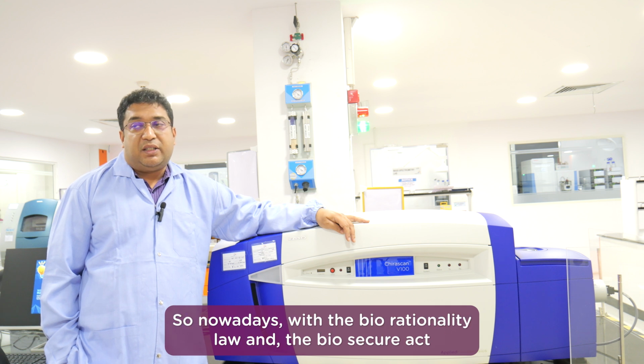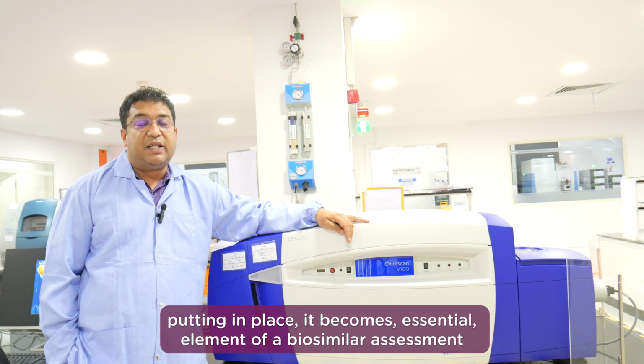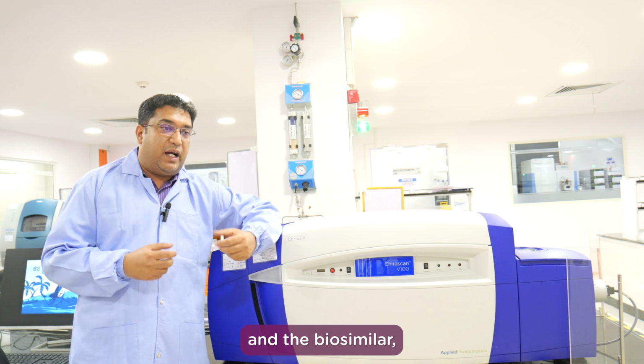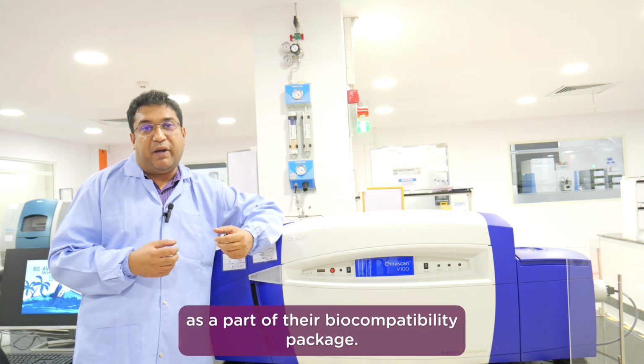So nowadays, with the biorationality law and the Biosecure Act in place, it becomes an essential element of a biosimilarity assessment, where people compare between 2 molecules, an innovator and a biosimilar, and try to see the kind of similarity which exists as a part of their biocomparability package.